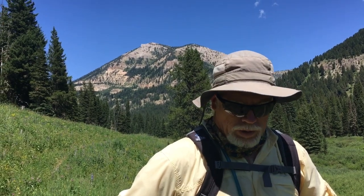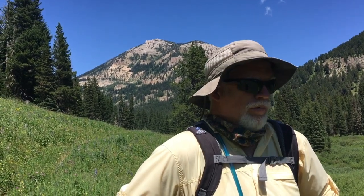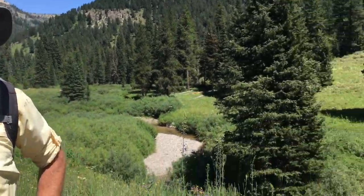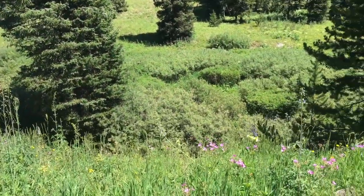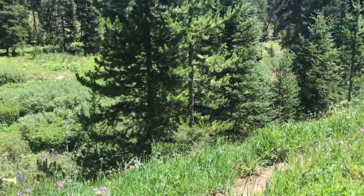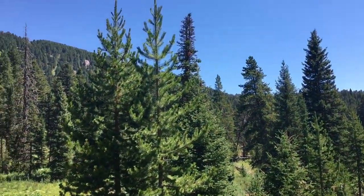We are on the Targhee Creek Trail, and it's a fairly well-used trail, but we've only seen a couple of people on it. Get Lori to pan down, and the willows in the bottom. We're actually looking for moose out here. And we're an hour and 20 minutes from the truck, and I have a sandwich waiting on me. So this is as far as we go today.